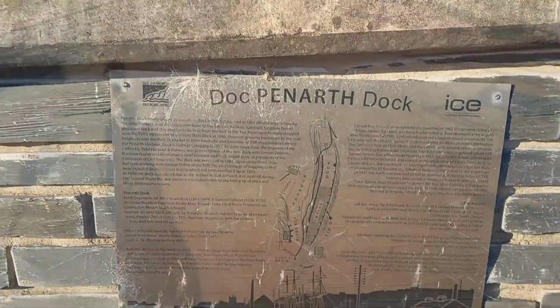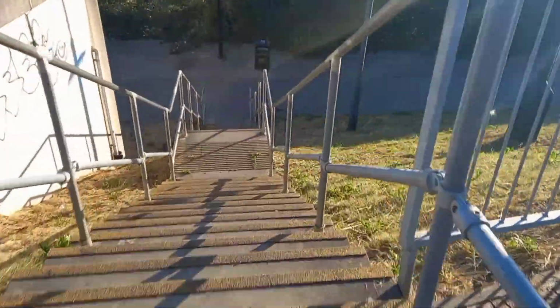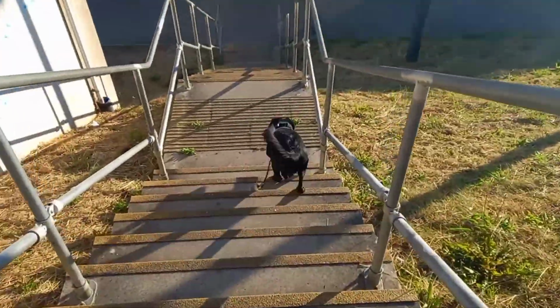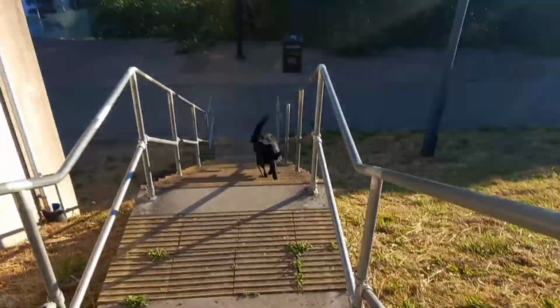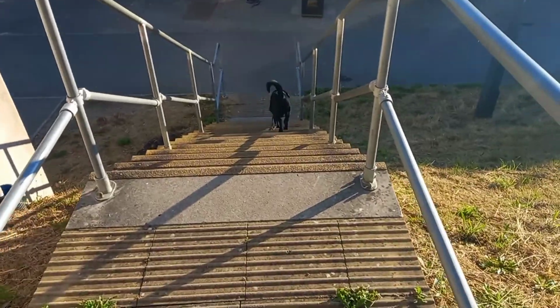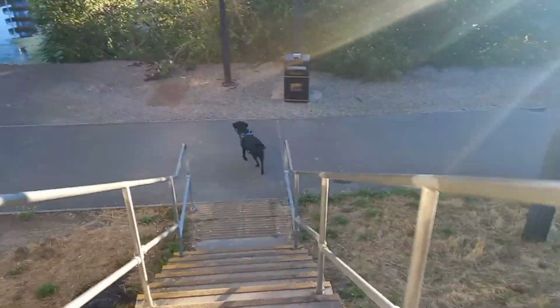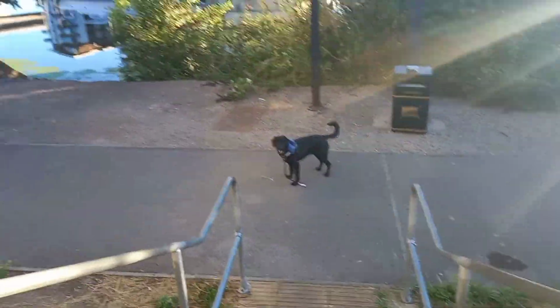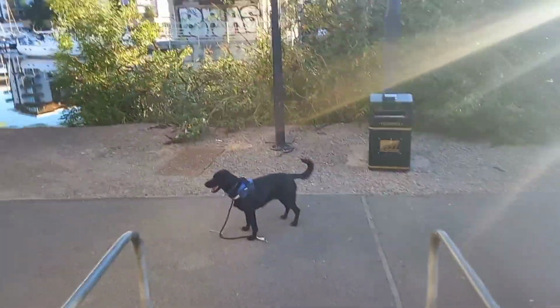Come on, boy, this way. Down the steps, very slowly. Oh, dear. That's a good boy. There we go.